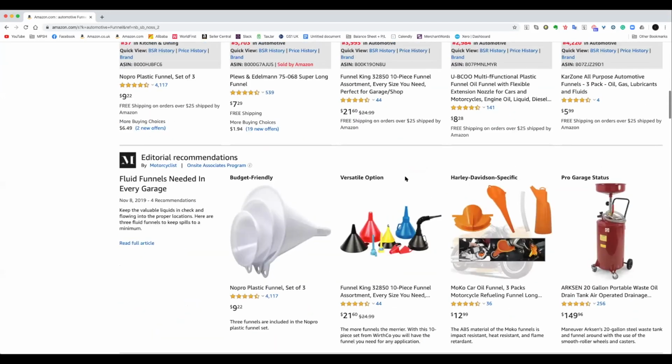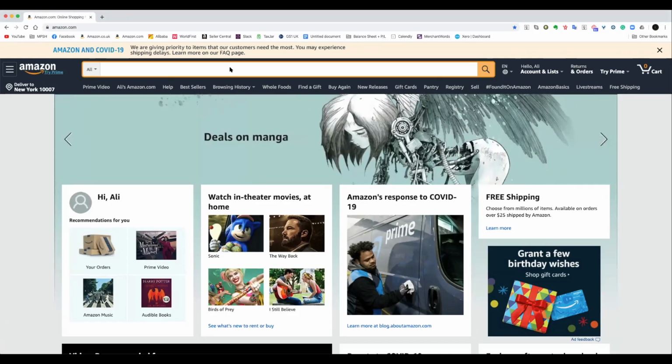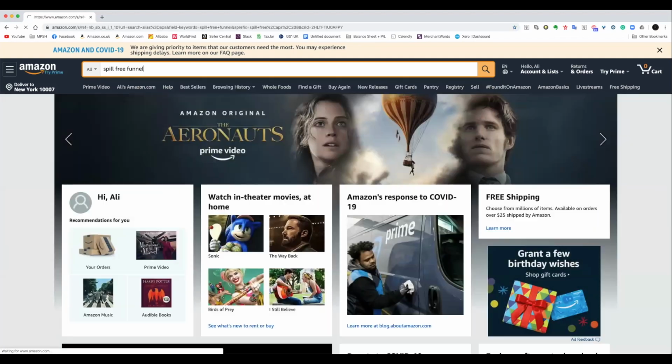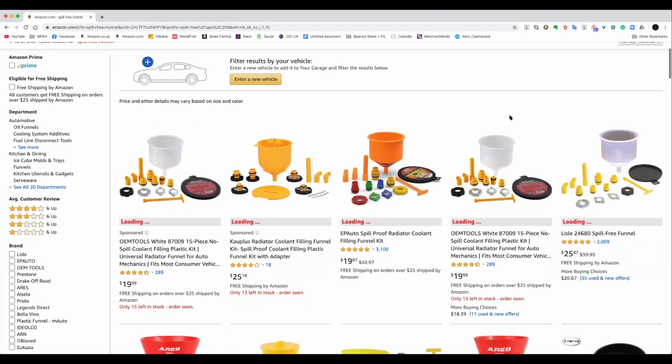And that I feel is what the vast majority of people are going to type in, whether they're looking for the spill-free version or not. So yeah, going back to our spill-free funnel, let's pretend that customer is typing in spill-free funnel, and let's have a look at that market. Even though we kind of know automotive funnel is probably the more generic term, or even car oil funnel, which is going to throw up a whole pile more.